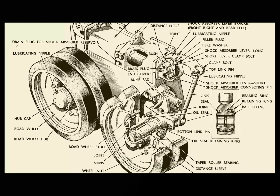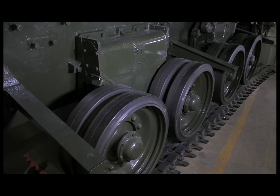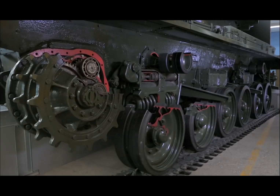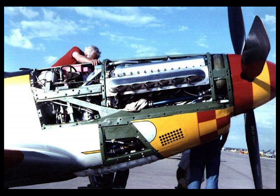Instead of a Christie suspension like on the Cromwell and Comet cruiser tanks, the Centurion had a Horstmann suspension which was easier to maintain and didn't take up as much space inside the hull. The new tank was powered by a Rolls-Royce Meteor engine that was also used in the Cromwell and Comet tanks, which was based off of the Merlin aircraft engine that propelled the P-51 Mustang.